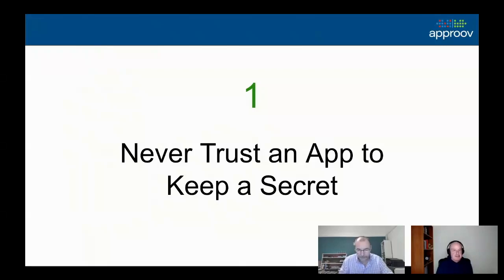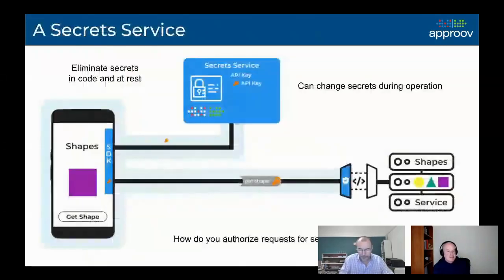And I'm going to use a classic sort of computer science indirection move, and I'm simply going to take all the secrets off the app and put them up in a service. And in this case, the shapes are sitting there. Whenever the shapes app would like to make an API call, in this example to a backend shape service, rather than grabbing that secret statically on the app, it would actually call up to this secret service and say, give me the latest API key. The API key would come down. That would be rewritten into the API call. And then the API call would proceed entirely as normal.